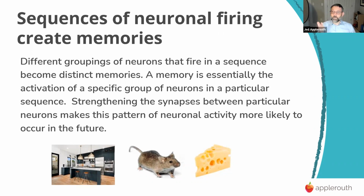Again, a mouse going through a maze and finds a cheese, he'll begin to learn and more quickly go through it. And as these neurons start to fire more quickly, it's learning. That's what learning is, essentially.